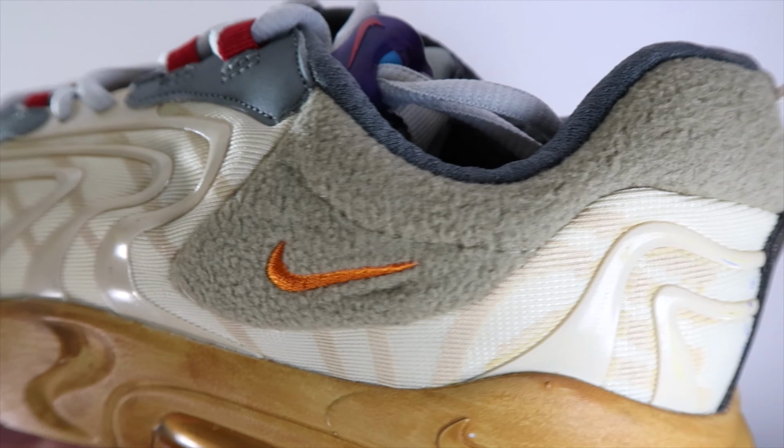Okay, moving along. Just so you know, I typically do not wear Air Maxes. They've always been very narrow for my feet. I don't have the fattest feet, but they've just been kind of narrow. They're always a little too snug. But since I am a sneaker hype beast, it only makes sense that I get the 270 React Cactus Jack.